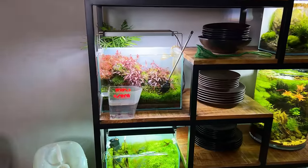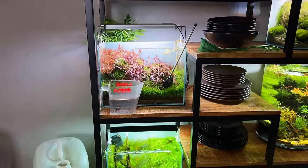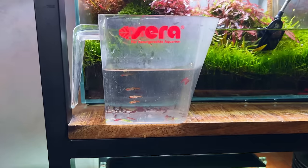Okay, I think I've caught most of the fish and the shrimp. We'll probably find some more once we start removing some of the hardscape and the plants. The guppies went in the tank below that. They'll stay in there temporarily. And over here, I have the phoenix rose borers and the cherry shrimp.